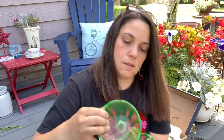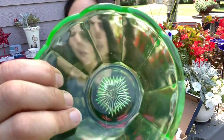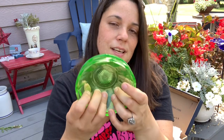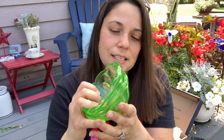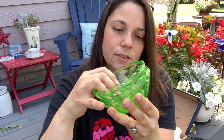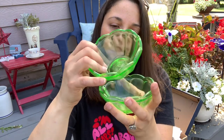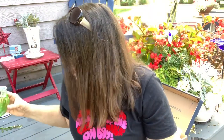So I got these two. Oh my gosh, I can't believe they weren't chipped. They were just sitting in the bin. I think they're Fenton. You can tell me, is that what that F means? I love these, and these are going to go with the other pieces of, what do you guys call it? Vaseline glass or uranium glass? I've heard different terms. Apparently it glows under a black light, which I don't have, but anyway, these are going to go into my collection of that type of glass.